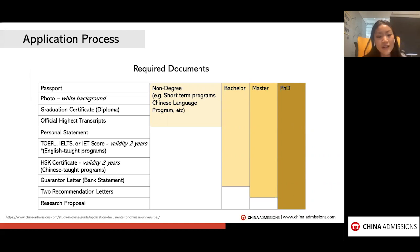The third option is if you are not from an English speaking country and your class is not taught in English, then you need to provide either a TOEFL, IELTS or IET test score as your English language certificate. We provide the IET test. You can book with us to complete this test. And this test is recognized by some universities in China. And regarding the HSK certificate, this is required if you are applying for Chinese taught programs.